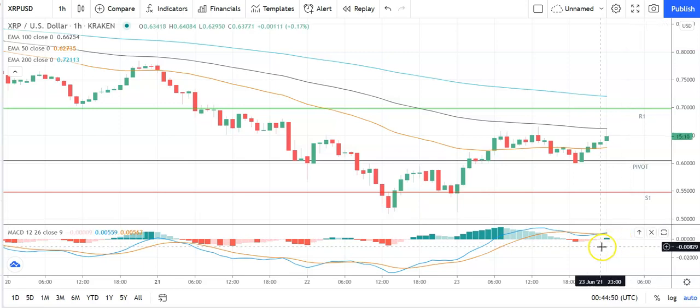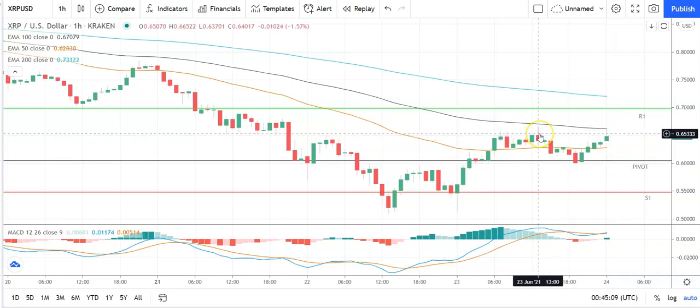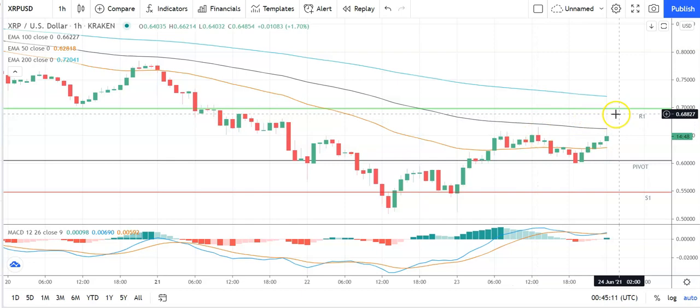Looking at the MACDs, we've got a bullish cross at the turn of the day, supported by yesterday's late rebound and early move this morning, so that's a bullish signal. On the EMAs, the 50 has narrowed marginally on the 100 and the 200, also supporting this upside. So key would be to avoid the pivot at 60.60, break through yesterday's high 66522 to bring resistance levels into play.